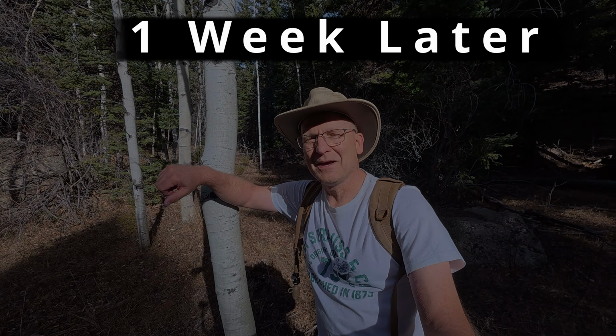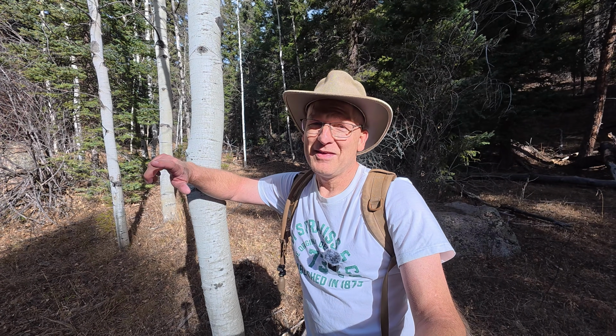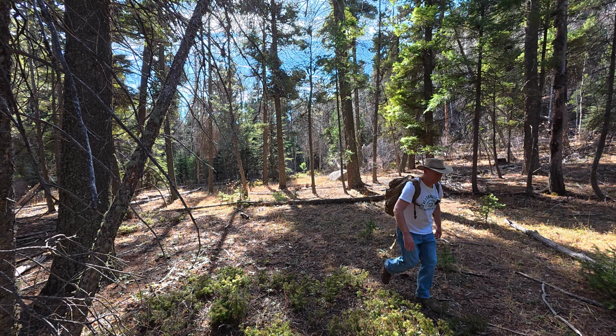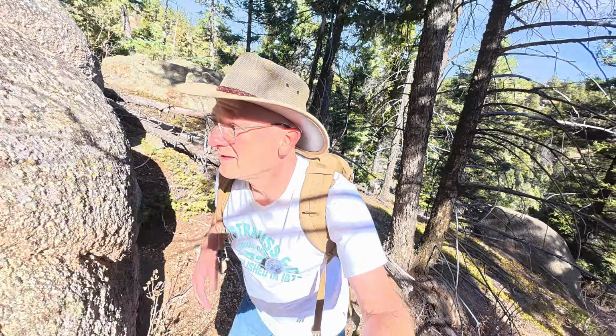So last week's attempt on the summit of Flat Face Mountain totally failed. This week, I'm taking a smoother valley trail up to the backside of the mountain to see if that'll get me there. So the current path taking me to the top, it's very steep, but it does look doable.